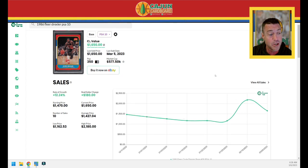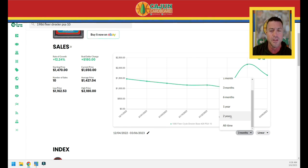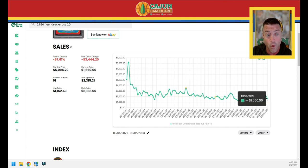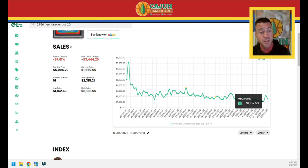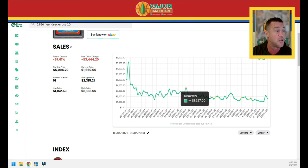So the card had finally pushed back over 2000. Remember, 86 Fleer, and if anybody knows, I know, especially 86 Fleer PSA 10, went absolutely bananas heading into the first quarter of 2021. And then, this Drexler card once sold for $8,000. That is an insane, staggering number, considering now it's selling for as low as $1,430 we just saw. It's been as low as $1,162. That's the lowest out of the last 90 sales over the last 2 years.